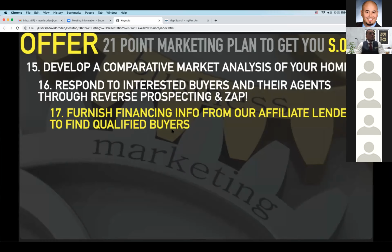Another thing, especially in this market right now, it says furnish financing info from affiliated lenders for pre-qualified buyers, basically getting them cross-qualified. So we get buyers that are interested in your home. Well, we want to make sure that just because their lender said they can buy this home, that they actually can. There's a lot of lenders out there who aren't good at their jobs, who are just providing these pre-quals, which is not a pre-approval. They haven't done due diligence, and they open escrow every day, and they fall out of escrow later because they actually don't qualify.